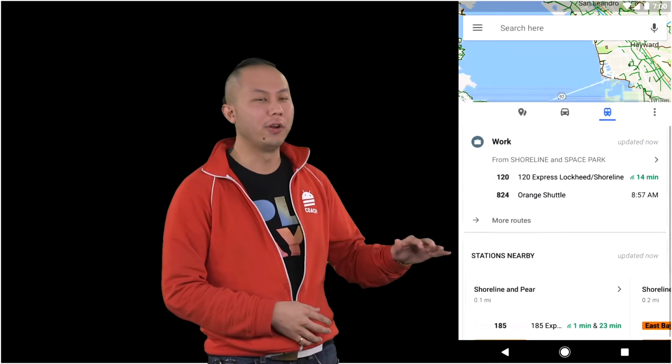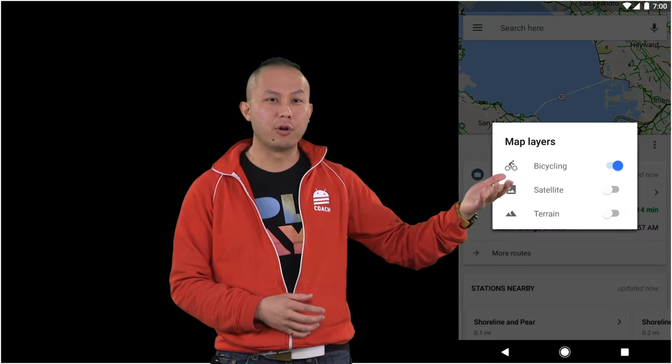A new overflow menu right here puts together the additional maps features, such as turning on your bicycling routes, or turning your maps into satellite or terrain. We have already turned on bicycling. Let's look at what are the bicycle routes around the Bay Area in Mountain View. Look at all these dark green bicycle routes. I can't wait to take my bike out as long as our California rain stops for a second.